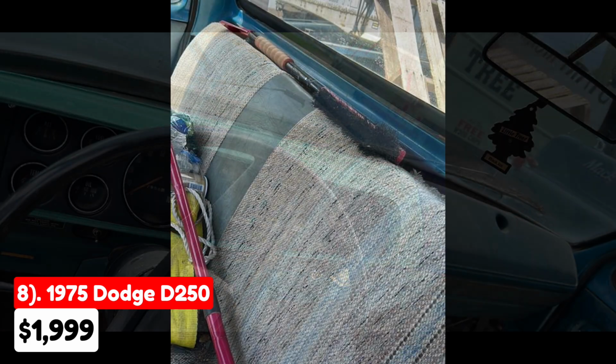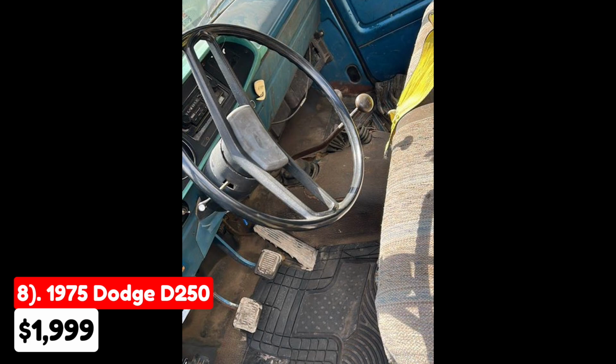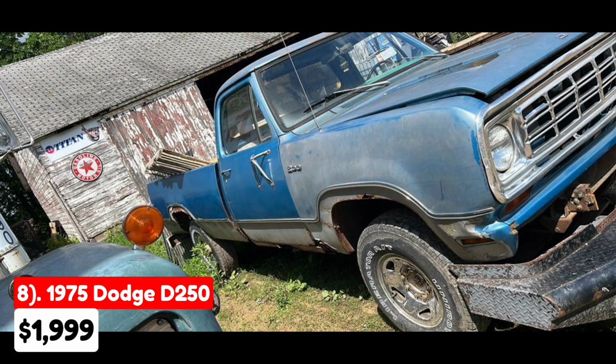The seller highlights that the vehicle runs and drives, and it has recently had a new carburetor and fuel pump installed. There are no further details about its condition provided, but the description suggests it is in running condition and ready for use or further restoration.